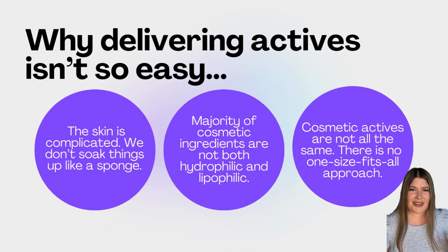Why is it so challenging? Well, as we learned, your skin is a very complex organ and we don't soak things up like a sponge. Every product you use doesn't automatically reach your bloodstream. I don't think any of us would be here if that were the case. Number 2, the superficial layers of your skin are very hydrophobic and become more hydrophilic as you go deeper. By nature, there are very few cosmetic ingredients that possess those qualities, which again supports the point that not every product is going to penetrate the skin in the same way.